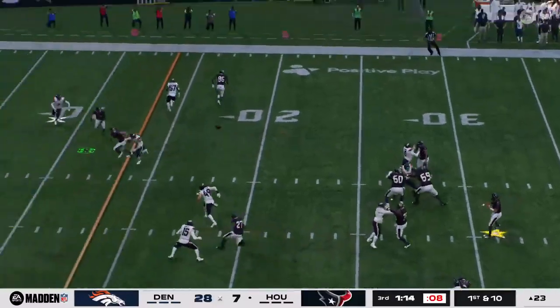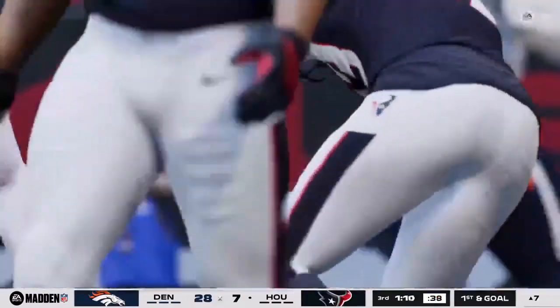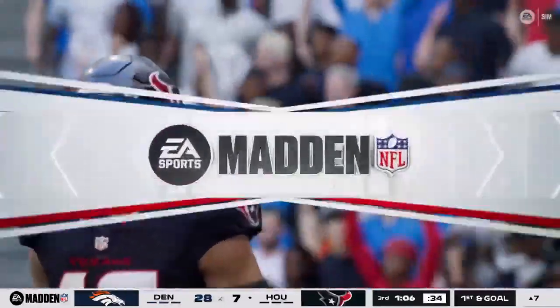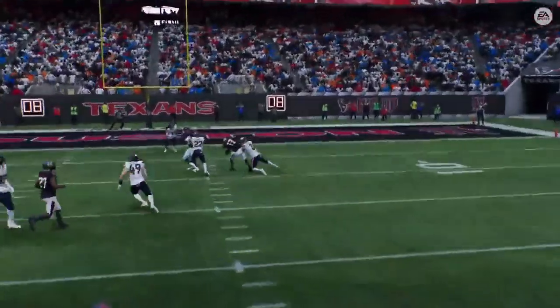Throwing now is Stroud. That's going to be caught by Kirk. And brought down, but not before they get it inside the 10 to the 7. Another nice gain. That's now 30 yards between those last 2 plays.